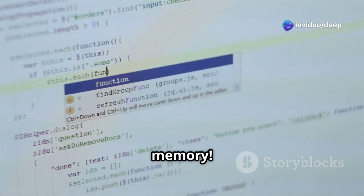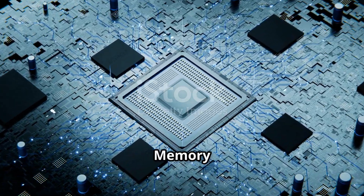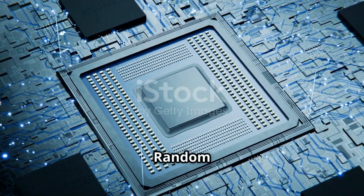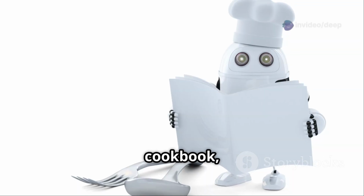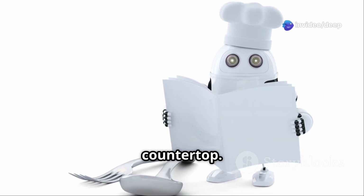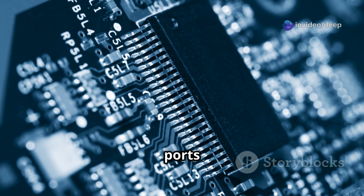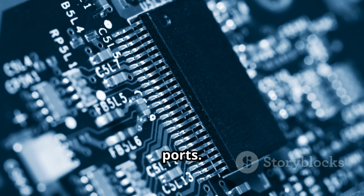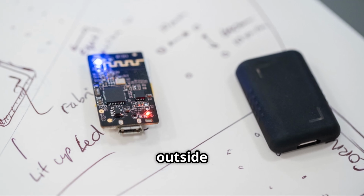Next, we have memory. The 8051 has ROM, read-only memory, for storing the program, and RAM, random access memory, for temporary data. ROM is like the cookbook, and RAM is the chef's countertop. Finally, the 8051 has I/O ports, input-output ports. These ports are how the 8051 talks to the outside world.